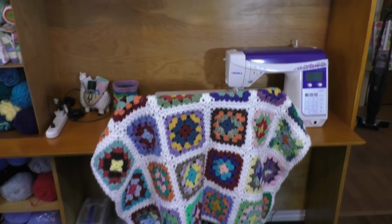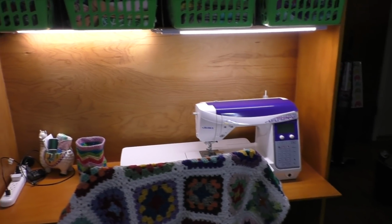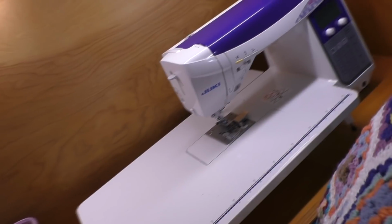He did put some lights. Let me turn those lights on right quick. It might be a glare. Sorry about that. So here are the lights. He did put some lights underneath for me. So it's a nice bright space to sew at. Okay. Let me turn those lights off.